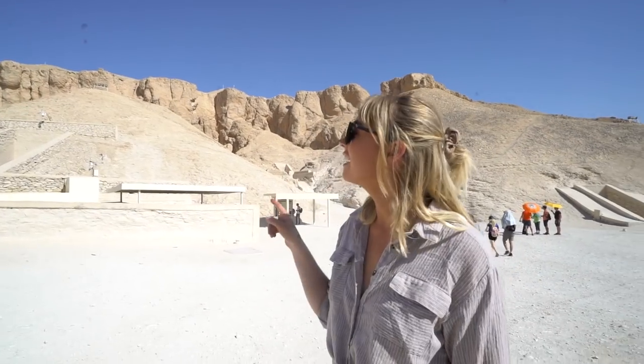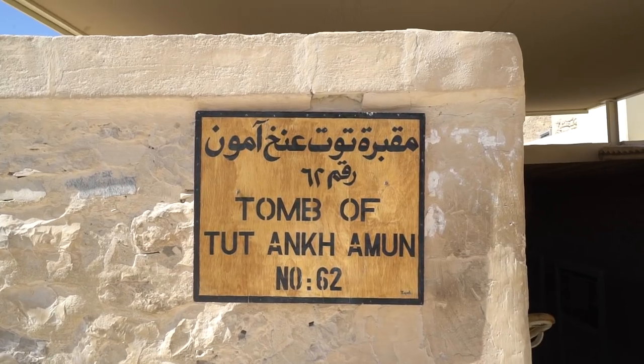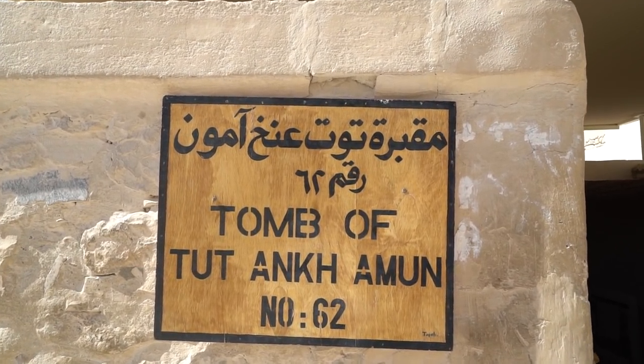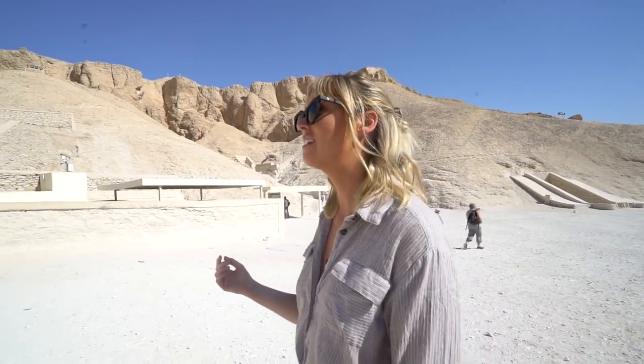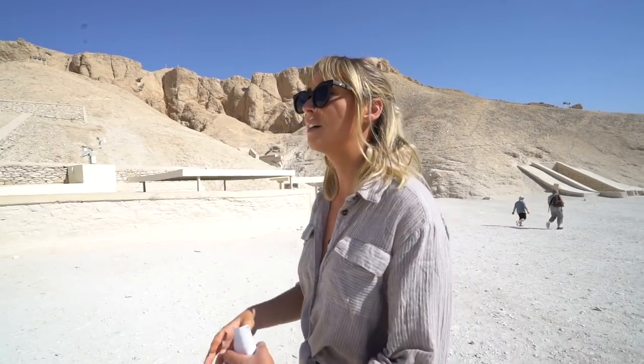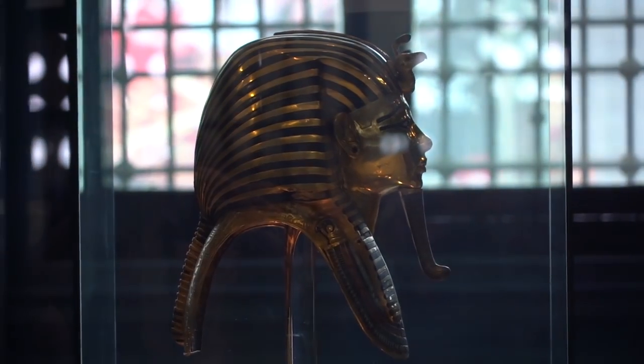So we're currently looking at probably the most famous tomb in the world. This is the tomb of Tutankhamun. The reason that this guy is so famous is because, first of all, this was the last tomb that has been found in the Valley of the Kings, and it is the only tomb that was completely 100% intact. They had everything inside, even the gold mask over the mummy, everything.